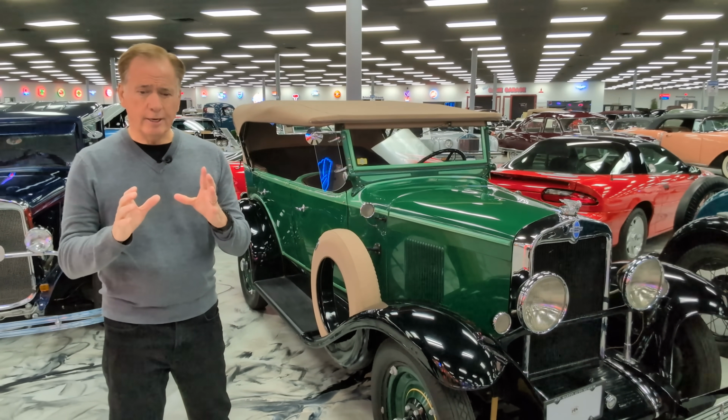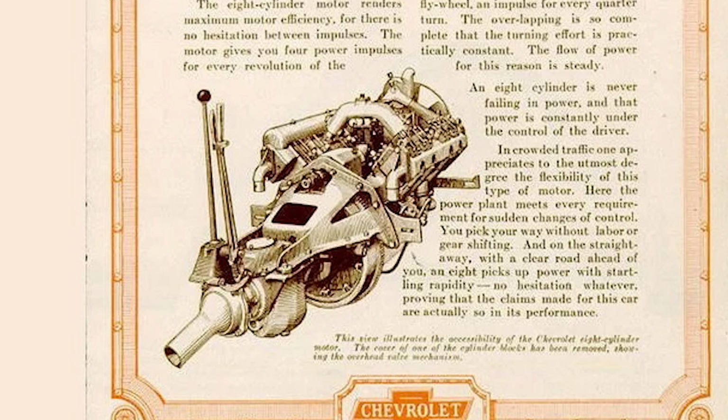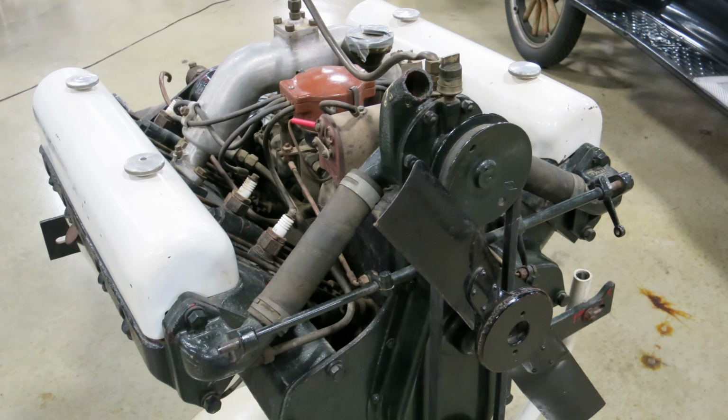Now, I should tell you that Chevrolet actually came out with their first V8 engine in 1917. They actually built it from 1917 through 1919. To be honest with you, it was complicated. It had a number of issues. It had more performance, but it just wasn't what people wanted at the time.